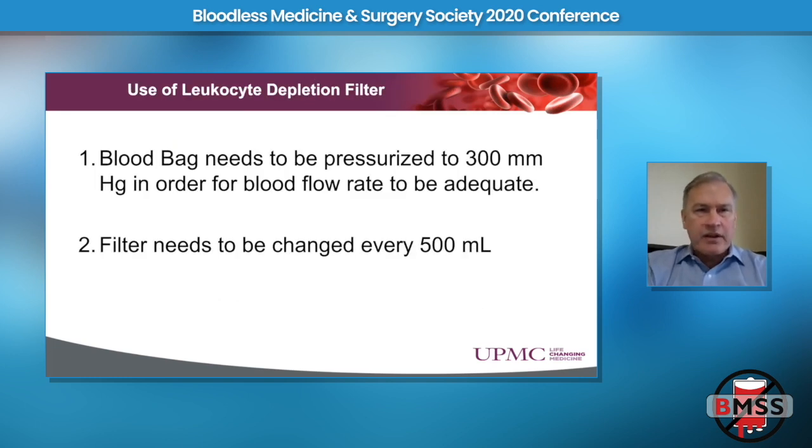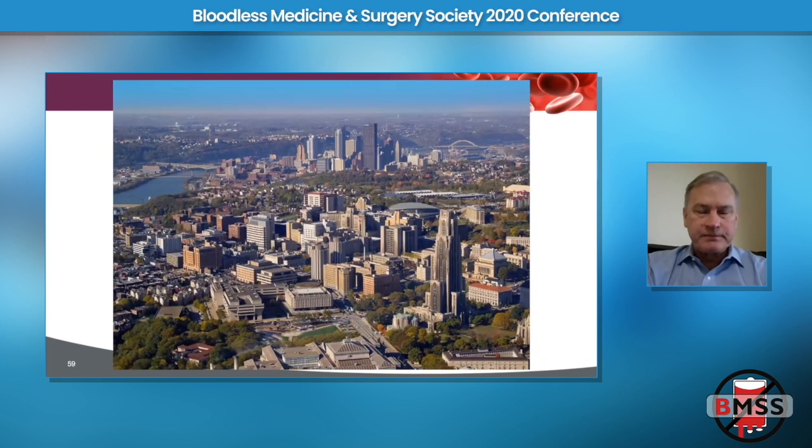Just a couple of caveats about the use of these filters. First of all, the blood bag needs to be pressurized in order to get adequate flow rates through the filter. And the filter will get plugged up after its use, so it needs to be changed about every 500 mLs.